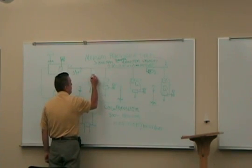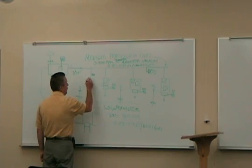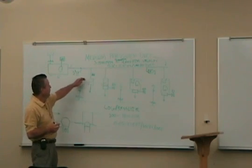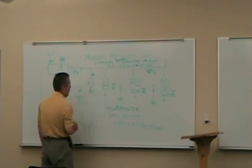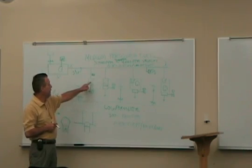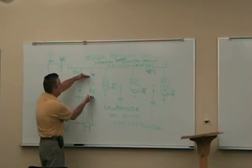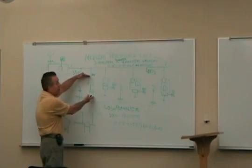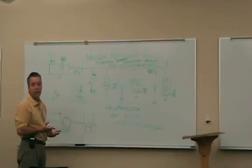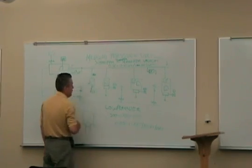VAV terminals. Nothing but a damper with an airflow measuring device that responds back to a control device, and a thermostat. Basically, that thermostat says, I want to maintain a certain temperature in the room. It responds back to its control device, and that damper modulates to maintain that temperature. Simple as that. This is self-contained. Doesn't really depend on anything. In the controls end of it, we're measuring that airflow so we can see it, we know what it is. You may also have a temperature sensor right here for diagnostic purposes.